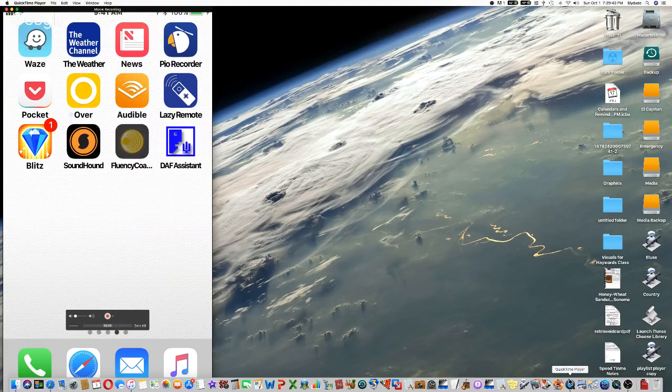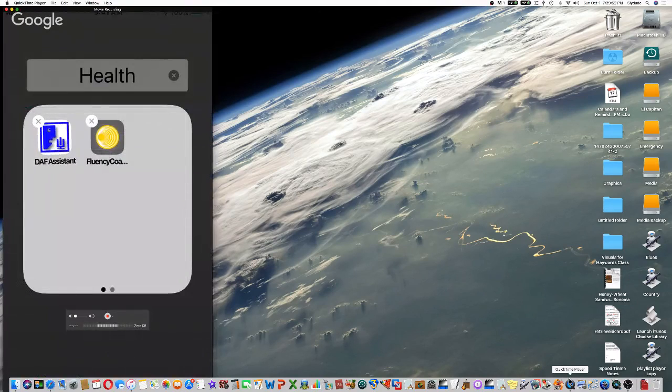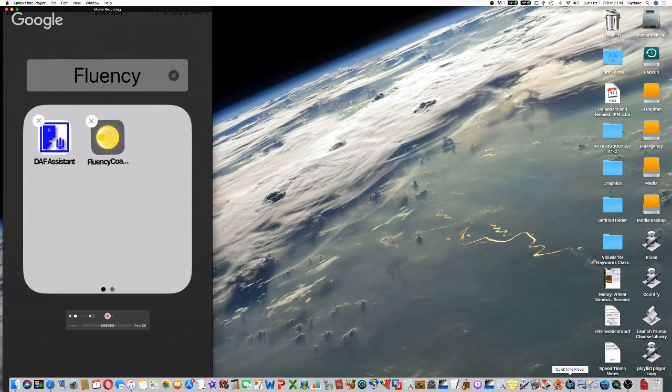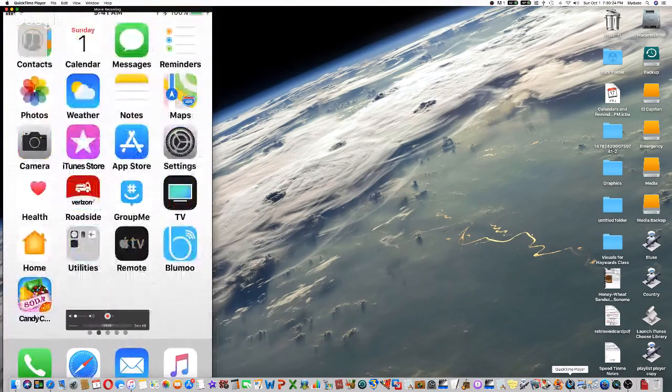So I'm going to touch one of them, and in a second it starts to wobble, and I can drag one on top of the other, and that puts them in a folder. I can now name the folder, and I'm going to give it a name, Fluency. That's a couple of apps that I have had on the phone in the past. Now when I say done, it's created the folder. Now if I want to stop the screen from shaking, all I do is touch my home button, and it'll stop, and now you're back to normal mode.